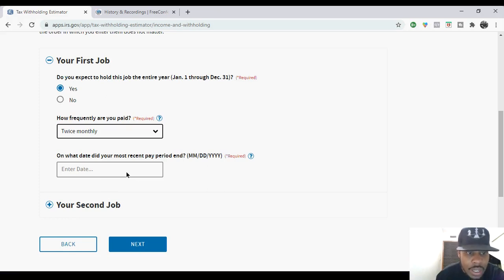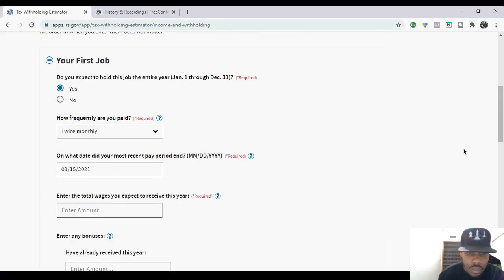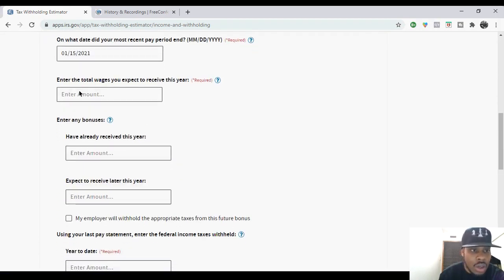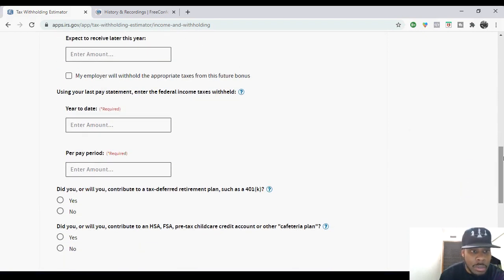On what date did your most recent pay period end? We're going to say that this most recent payment ended on the 15th of January. Just freestyle and throwing some numbers out there. You'll know based on your scenario. Enter the total wages you expect to receive this year. We're going to say this person expects to receive $50,000. Enter any bonuses. We're not going to say that they have any bonuses, so we'll leave that blank.